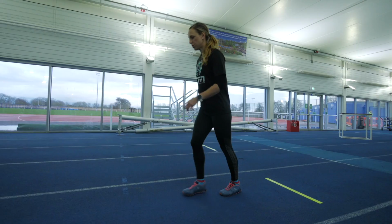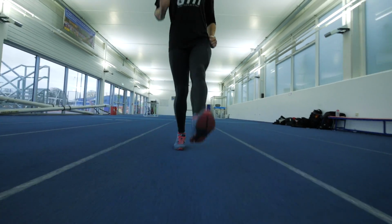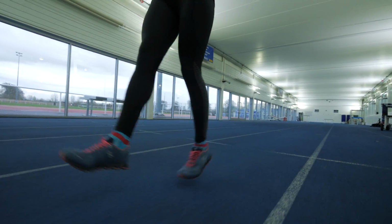This one's actually a running drill, and its target is to improve your contact time, so reduce the time that your foot spends on the ground. Now for this, you need to run with your legs as straight as possible, trying to land purely on the balls of your feet. So it's really going to activate your calf muscles, your hamstrings, and your glutes, which will be needed to propel you forward.